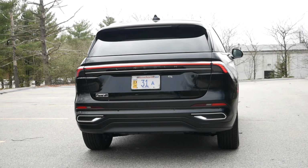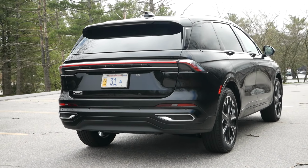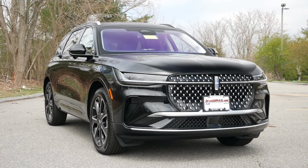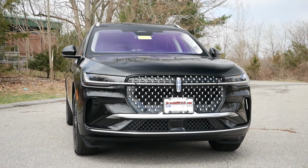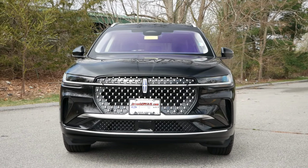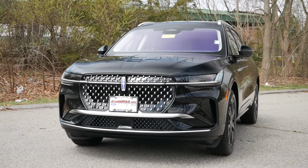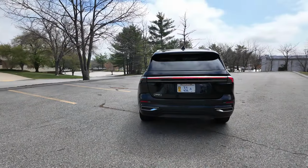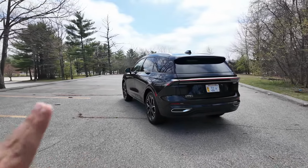That gets us close to $70,000, giving us a lot of creature comforts and amenities that are found in that Black Label. But for Lincoln though, regardless of trim, it really boils down to what this vehicle has to offer in this segment, because it is going head to head with some big rivals like that BMW X3, that Audi Q5, Lexus RX. This model is actually quite flexible in this lineup because it is somewhat larger than some competitors in this segment. Now also for Lincoln, you have to go all in on that technology and the design.